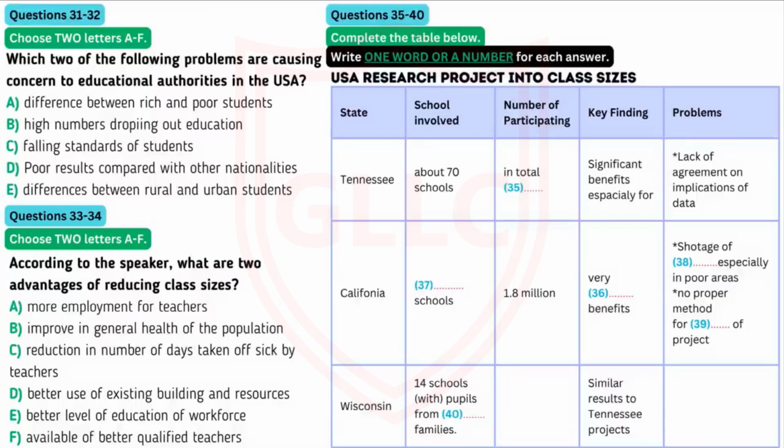There's plenty of anecdotal evidence about the effect on students' behavior, but what reliable evidence do we have for this? Let's have a look at 3 research projects that have been carried out in the USA in the last couple of decades or so. The first study I'm going to look at took place in the state of Tennessee in the late 1980s. It involved some 70 schools. In its first year, about 6,400 students were involved, and by the end of the study, 4 years later, the total number involved had grown to 12,000.